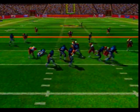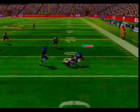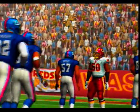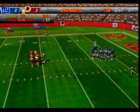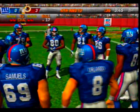The Redskins come out in a nickel package. Short pass completed to the wide receiver on the right side. Great defensive effort to keep them from getting close to the sticks. Well, there aren't too many plays in the playbook for third and a mile. You got to try something other than a short route.